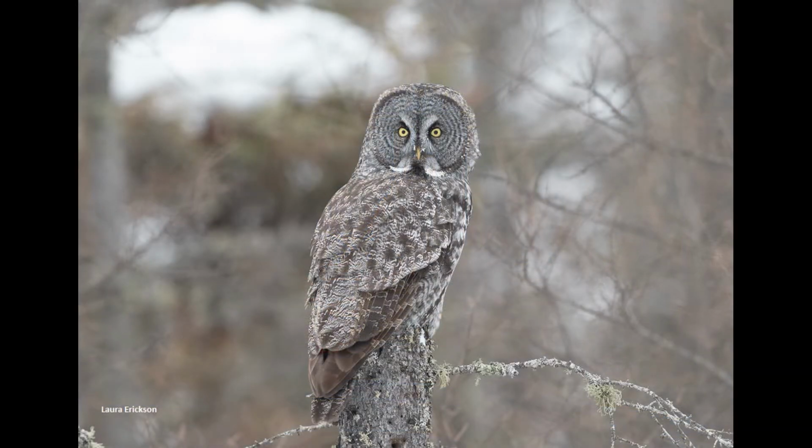I mentioned the hearing of the owl, but those owls that rely more on their hearing tend to have a more pronounced facial disc, and you can see that in the great gray. And what's happening is the sounds coming in are being deflected or directed towards the ears. The ears on an owl are right behind the eyes.